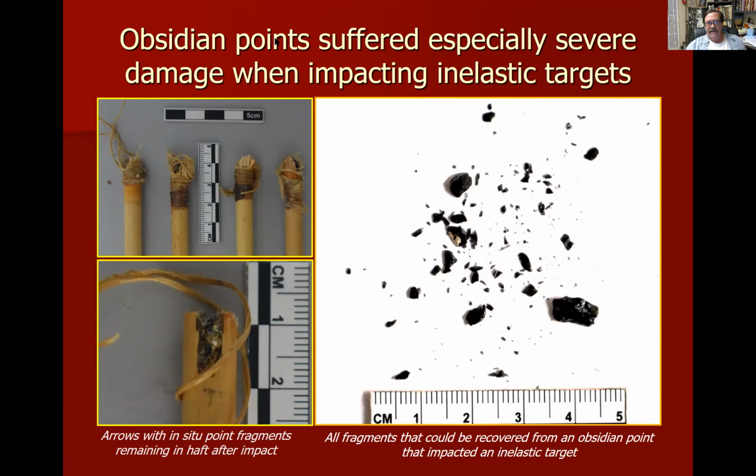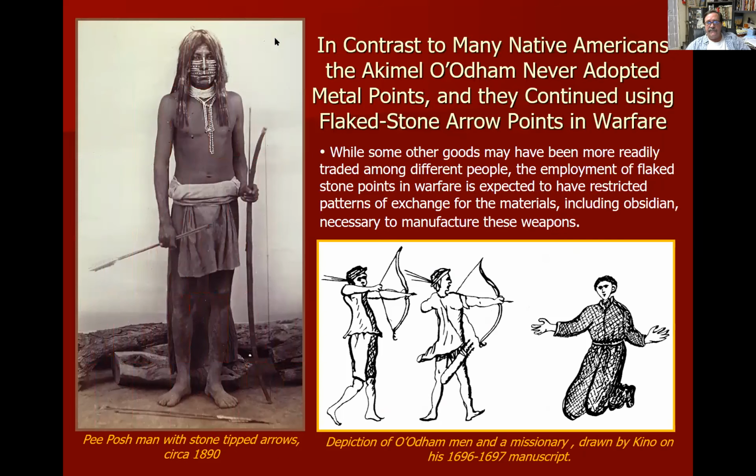You can see that, and these are all projectile arrows that hit bone at relatively low, relatively modest energies. And we had a hard time even collecting the fragments because they were shattering to such a considerable extent. We're almost never able to rework the obsidian, whereas the other materials were more durable and could be reworked. Obsidian, again, has that downside of being very brittle and therefore comparatively fragile.